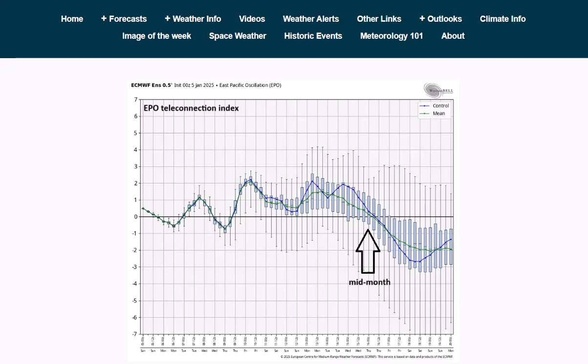It has a direct correlation with the temperature and pressure pattern and wind pattern over the eastern Pacific Ocean, which of course can dictate how much mild Pacific air can move off the Pacific into the continental U.S. Well, it drops into negative territory right around the middle of the month here of January. So that will coincide with a negative trend for NAO and AO at that particular time.